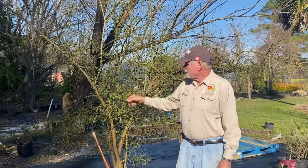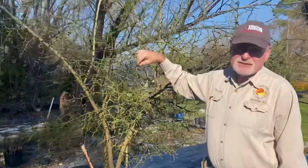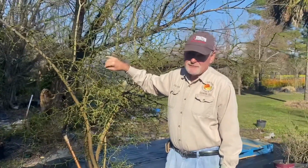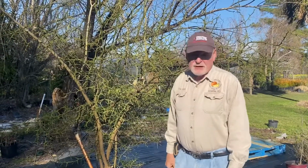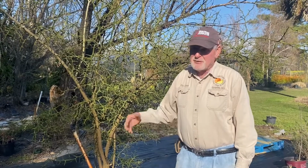I'm sure some of you will recognize these. In fact, they're already putting on little flower buds getting ready to bloom. This is what's called a bitter lemon tree, or Poncirus trifoliata. This makes a wonderful rootstock, and they make little lemons about the size of a golf ball that are bitter as quinine. Some people are experimenting trying to make marmalade and stuff with them, but I've always used them for rootstocks.